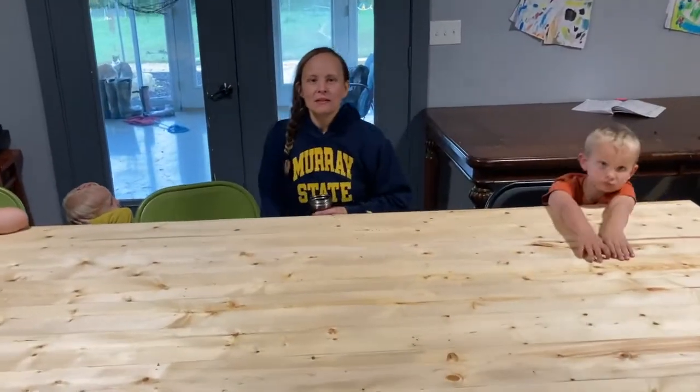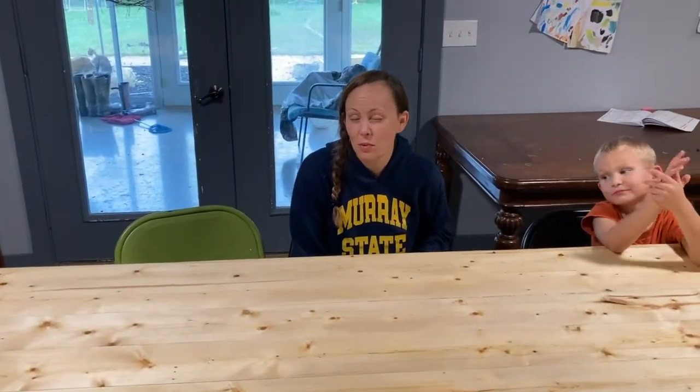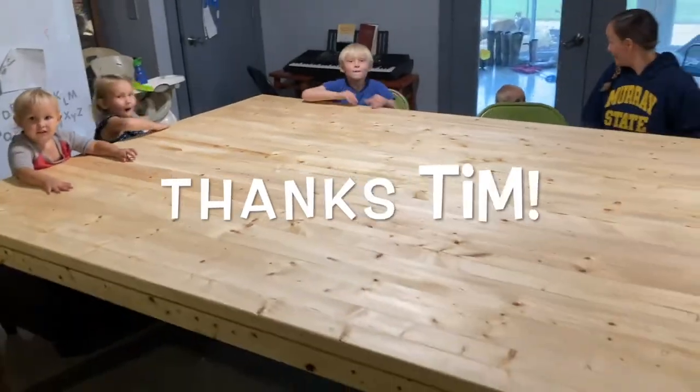What do you think about the table, Mom? I love it. I think it's gorgeous. I think it will serve our family well. Can you guys all say thank you to Mr. Tim?